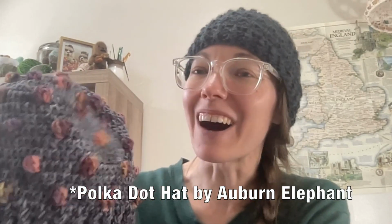But I did complete a Christmas gift using some Malabrigo Rios. In fact, I attached the little tag to it so this recipient can enjoy that and have the care instructions there. This is the Puff Stitch Beanie by Auburn Elephant, and I've made several of these in the past. I think this is such a wonderfully underrated pattern. I think that it ought to get a bit more attention than it does. The only difference is I do put some front post, back post alternating ribbing at the bottom instead of the finishing off that pattern calls for.